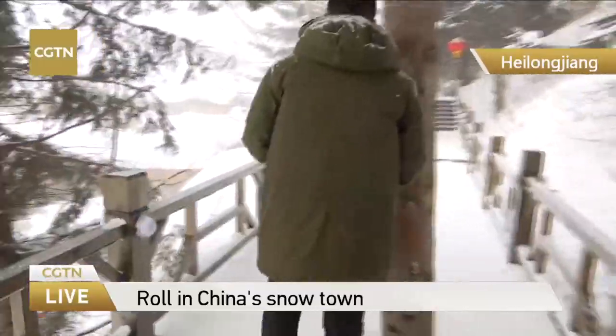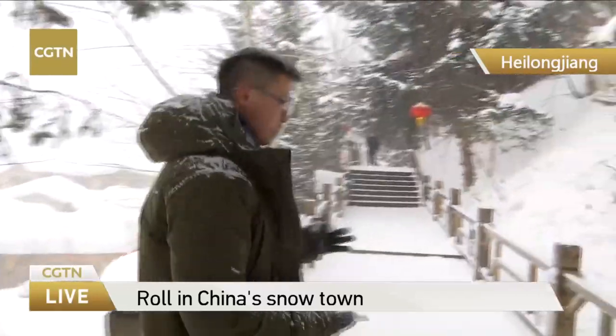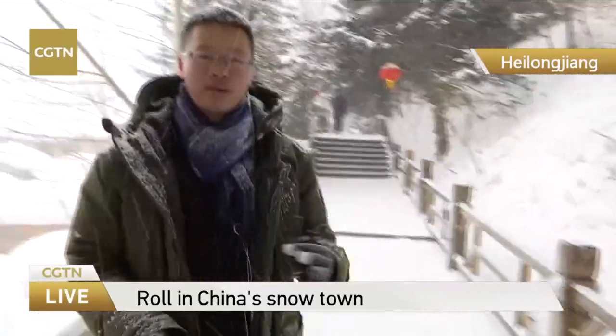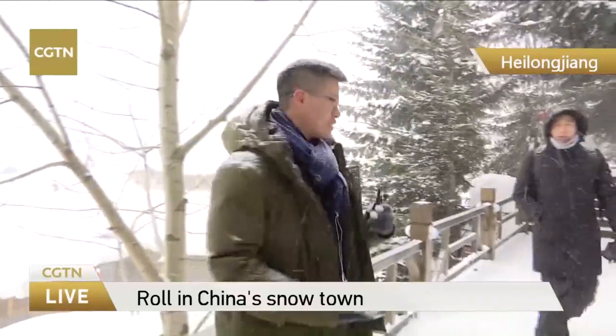And nowadays, it has become one of the two winter destinations in Heilongjiang. The other is Yabuli, which is the snow resort where you can do all the skiing, snowmobiling, and all the snow activities. But here, if you want to enjoy the scenery per se, then this is the place.